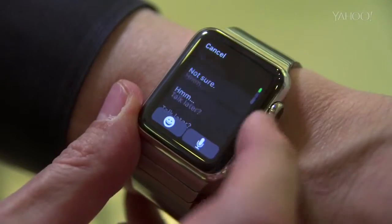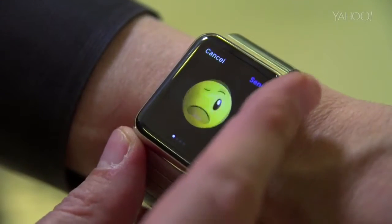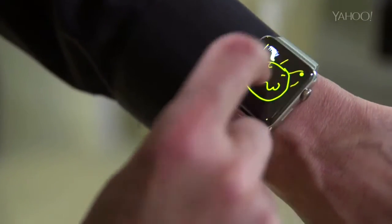You can send a canned text response. You can edit these on your phone, or you can send an animated emoji. So cool. And if the other person has an Apple Watch too, you can actually draw, and she will get that exact drawing in real time on her watch, drawing itself right now.